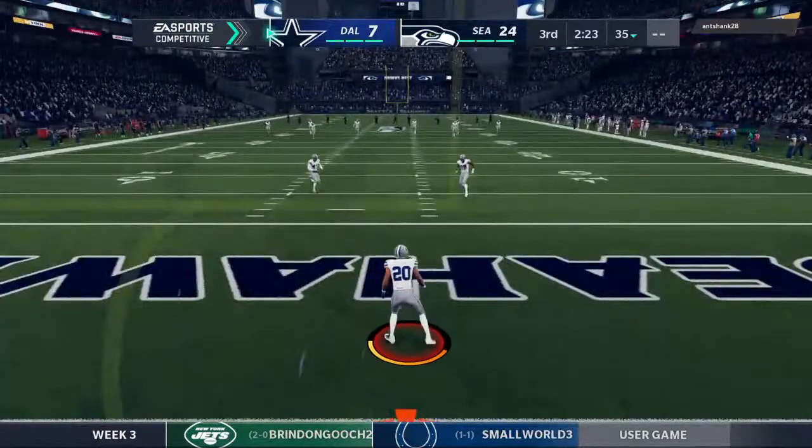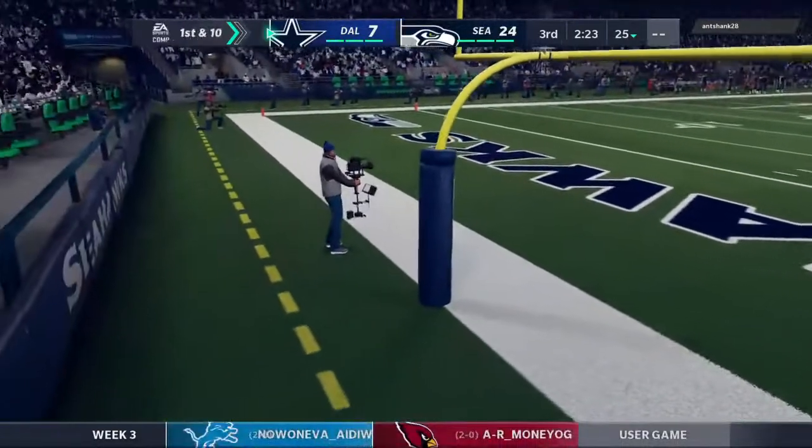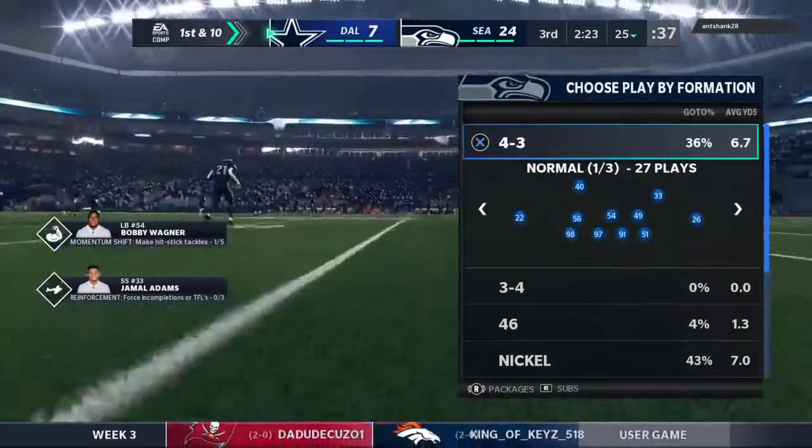And now the kick is away. And this one will not be handled. It's into the end zone for a touchback. 25-yard line.